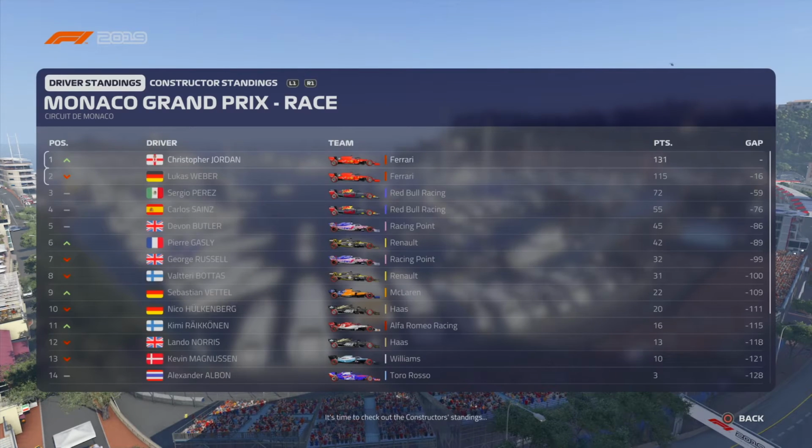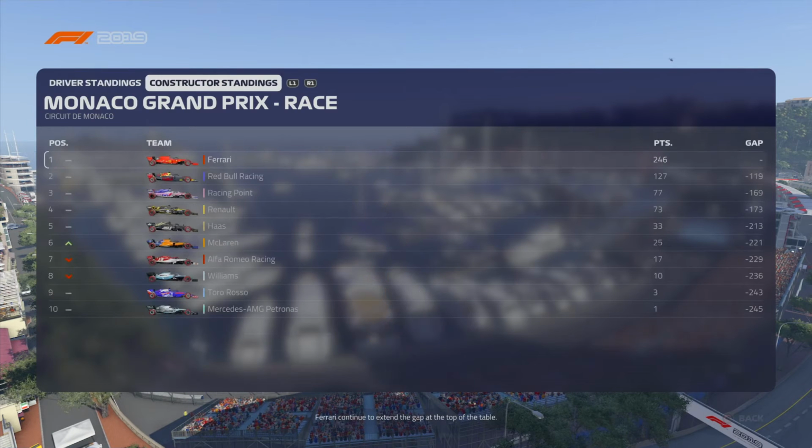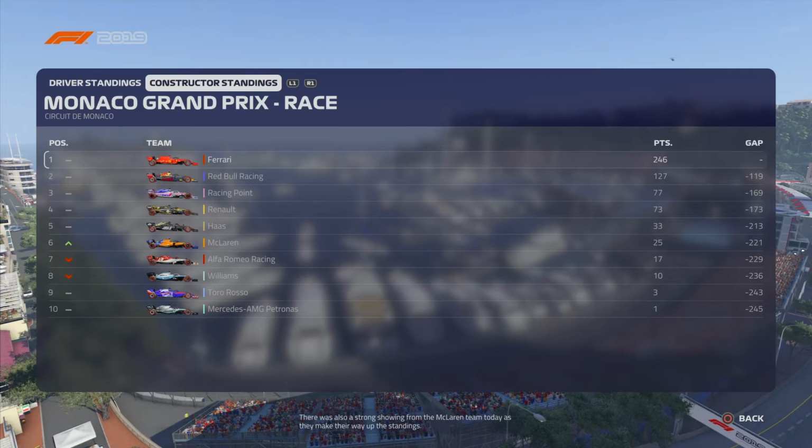It's time to check out the constructors' standings. Ferrari continued to extend the gap at the top of the table. There was also a strong showing from the McLaren team today as they make their way up the standings.